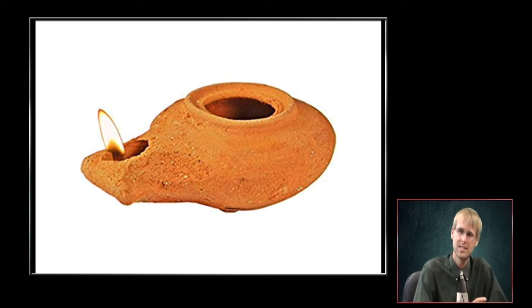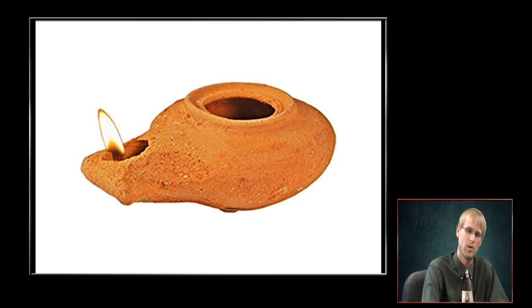So you would just set these. Some had handles. Some of them actually look kind of like genie lamps even. You set them around your home. But these also added fragrance to your house. That was just one of the things. They also added light and added heat. And you would light these for your prayers as well.